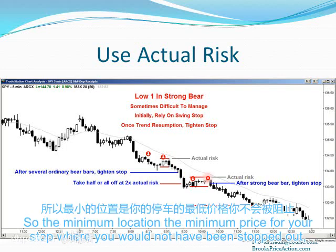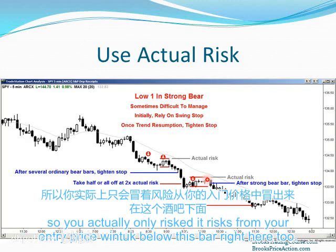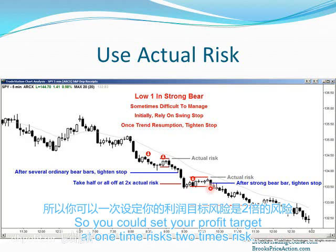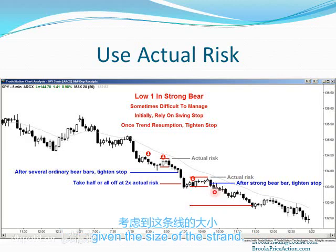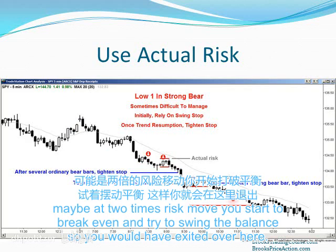So the minimum price for your stop, where you would not have been stopped out, turned out to be 1 tick above the high of this bar. So you actually only risked from your entry price 1 tick below this bar right here to 1 tick above this bar, and you knew that by the close of this bar. So you could set your profit target at 1 time risk, 2 times risk. I probably would go for 2 times risk, given that the 1 time risk is too small given the size of this trend. Okay, but anyway, you could take half off maybe at 2 times risk, move your stop to break even, and try to swing the balance. So you would have exited over here.